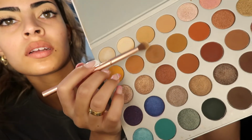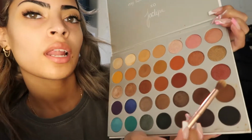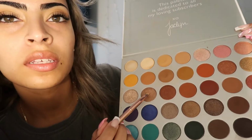Now I'm taking the palette that I use for every single look, the Jaclyn Hill palette. I'm gonna go with this one right here and then this one afterwards. Now I'm gonna do this color right there to darken it up. And for the color that I always use on my lid, I'm gonna go with this one right here. And I think I'm actually gonna mix it with this one, half and half. Okay, I think we are done for the eyeshadow. I'm gonna move on to face.